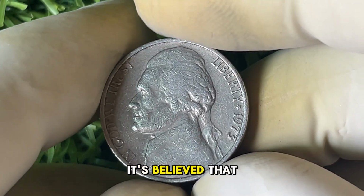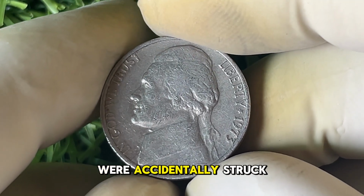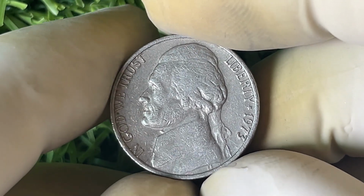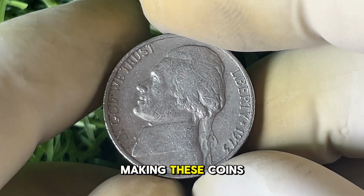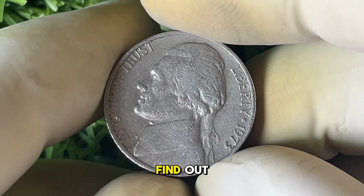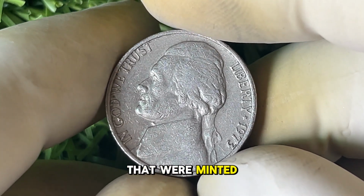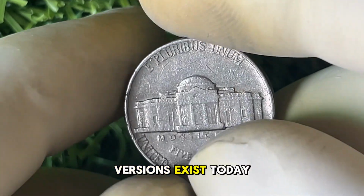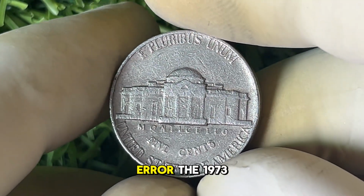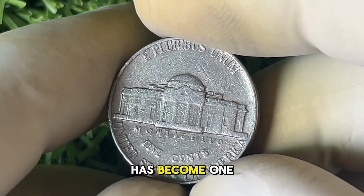Well, it's believed that a small batch of 1973 Jefferson nickels were accidentally struck without the mint mark. This rare mistake was never intended by the U.S. Mint, making these coins extremely hard to find. Out of the millions of 1973 Jefferson nickels that were minted, it's estimated that only a handful of these no-mint mark versions exist today.